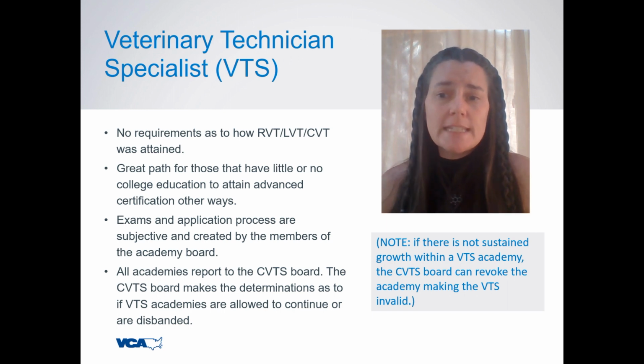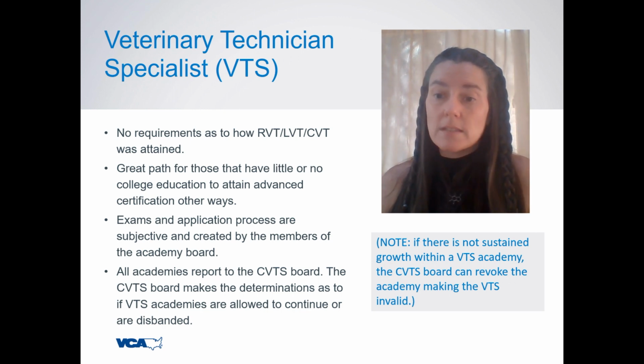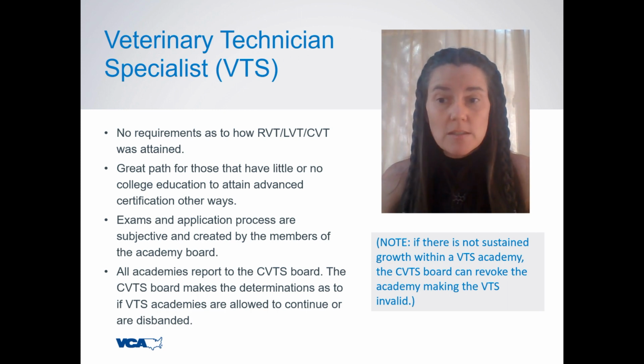But if you're picking a VTS that maybe hasn't gotten all that traction yet, I want you to be mindful of this because it's a lot of work, it's a lot of money that goes into this. And so make sure that you get all the information that you need. Don't be shy about calling those academies and talking to their board members and really get a feel for where they are and what their vision is for the future, because this is the work you're going to put in. So you want to make sure that it sticks.